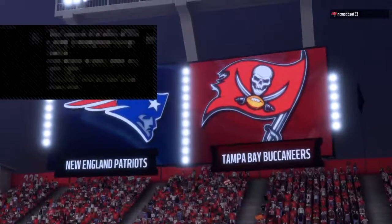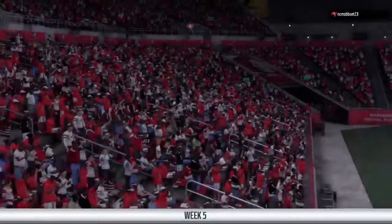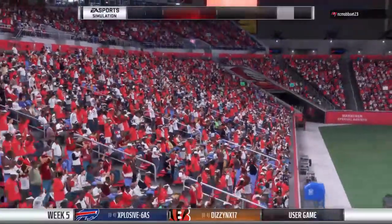Matchup features the top-scoring pass offense in the NFL. The Bucs are top 10 in passing TDs, and they go up against a Patriots defense that will need to be on its game. Thank you, Larry.